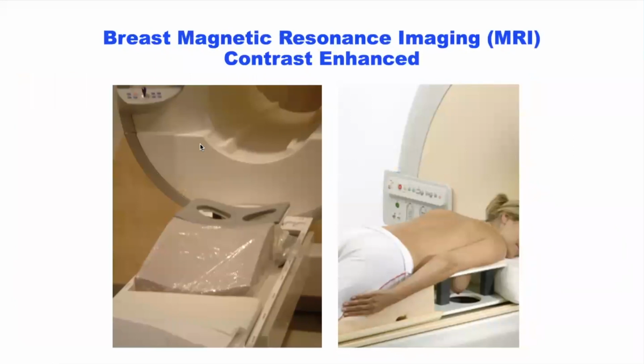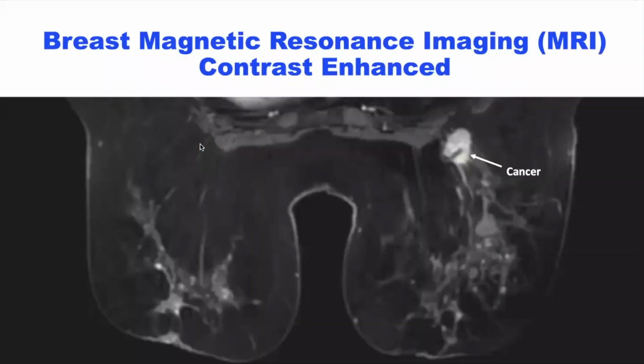There's also breast MRI. Breast MRI is important because it can reveal features of the cancer that are not apparent on a mammogram or ultrasound, primarily because it's looking at the cancer with a different lens. It uses an IV contrast called gadolinium that flows through the blood vessels of the breast and highlights or enhances those areas where the blood vessels are abnormal, such as those that are developing in association with the cancer.